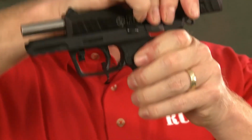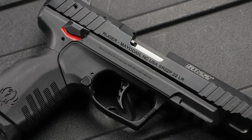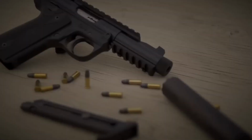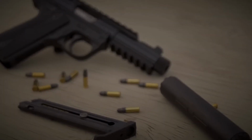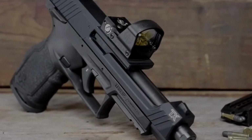Strap in, because today we're taking you on a whirlwind tour of the top 7 .22 long rifle pistols you must watch before you buy. With this list in your arsenal, you'll be sure to hit the bullseye on your next purchase. So, let's load up and jump right in.